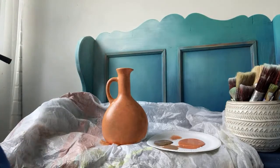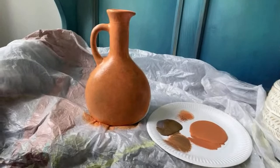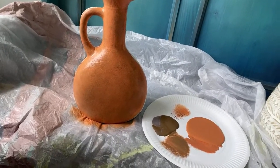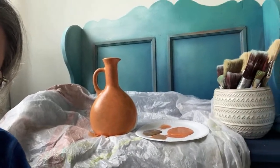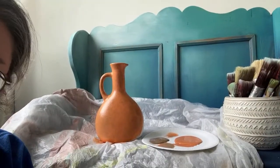So can you see? Can you see there how it's kind of almost a little bit mottled, and it just deepens the terracotta ever so slightly.